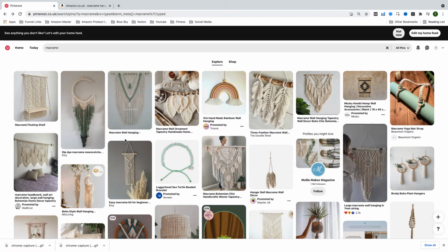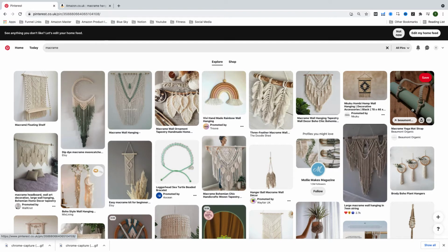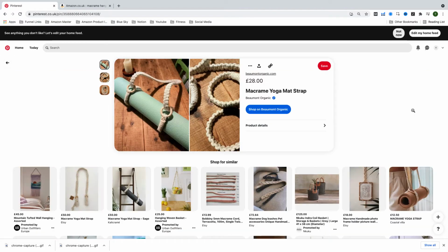But then if I have a look at this page as well, I can see some other things that are quite interesting. Now, if I look over on the right, I can see a macrame yoga strap. Now, this is something that I've not actually seen on Amazon before. I'd have to go over there and confirm that. But I've already found a new product that could be something that I could add to my collection of products.